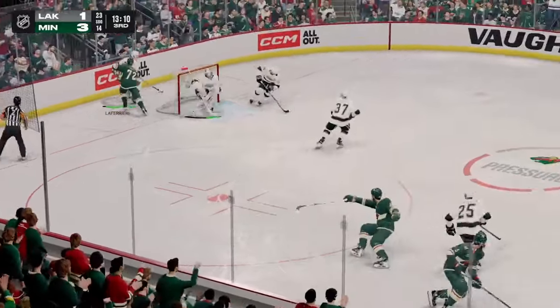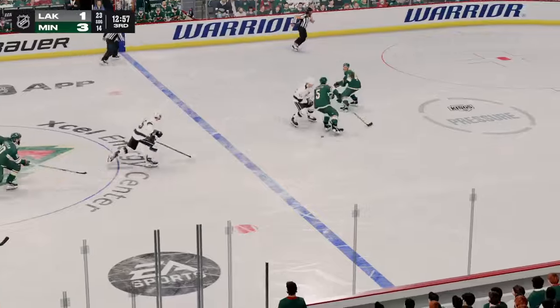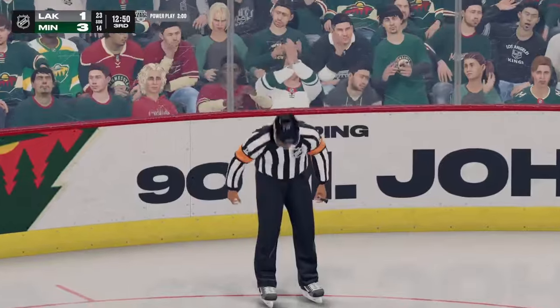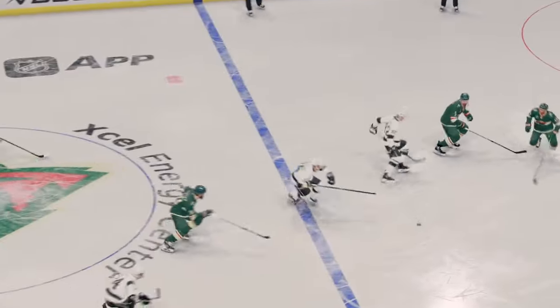LA's got a hold of the puck now. Laferriere's got the puck in his own zone. Grabs control of it at the point. There's the whistle. Let's get the call from the officials. Johansson's called for tripping. He's off to the box.